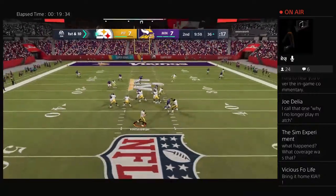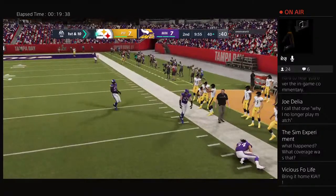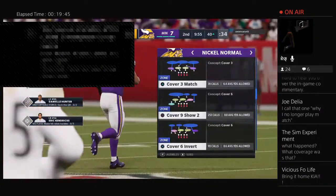Play fake to Connor. Now Roethlisberger. That's complete to his running back, Connor. He went in the wrong direction and lost 4 yards. He was better off getting rid of it, throwing out of bounds or something. And now they're dealing with a 2nd and long.